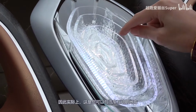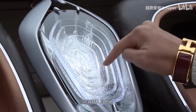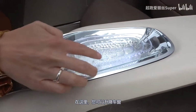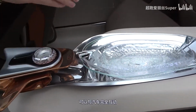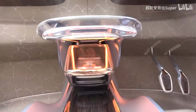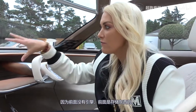So this is actually where you would interact with the car. You would be able to, for example, plug in the destination. And this one over here, you would be able to lower the windows or put the windows up or just completely interact with the car. The other thing is they have capsules. Because there is no engine in the front, there is storage.